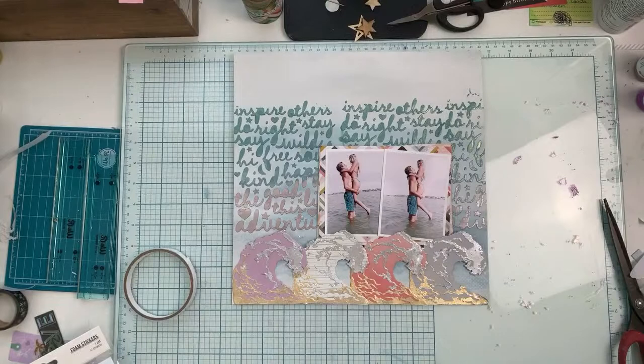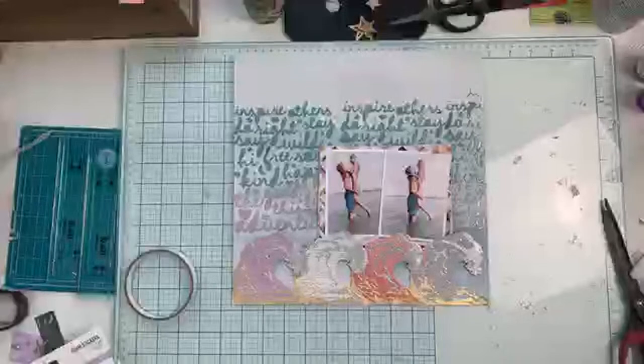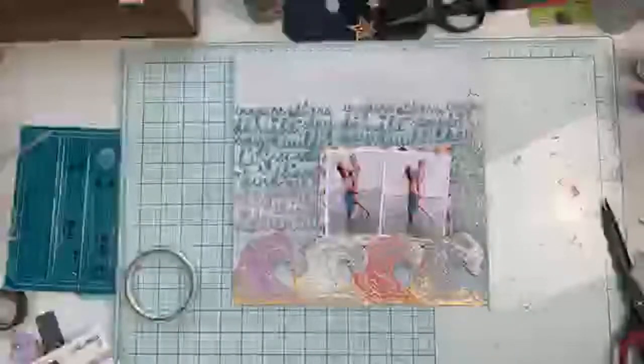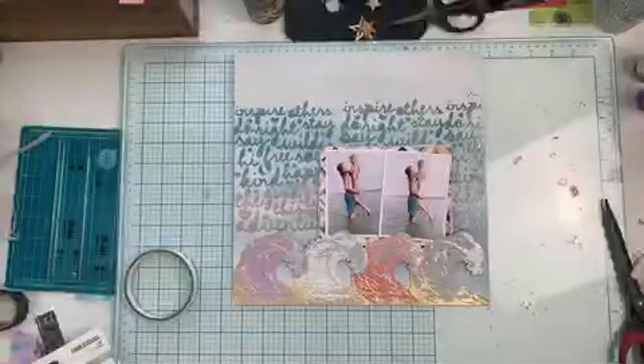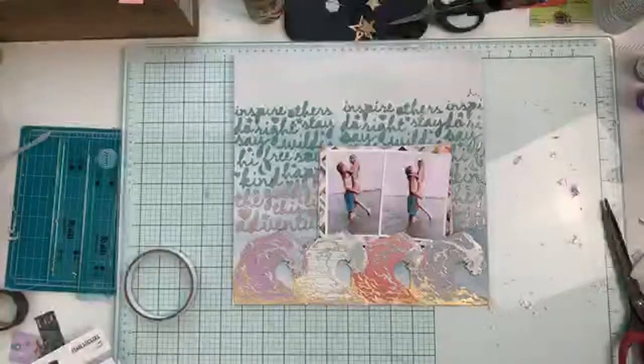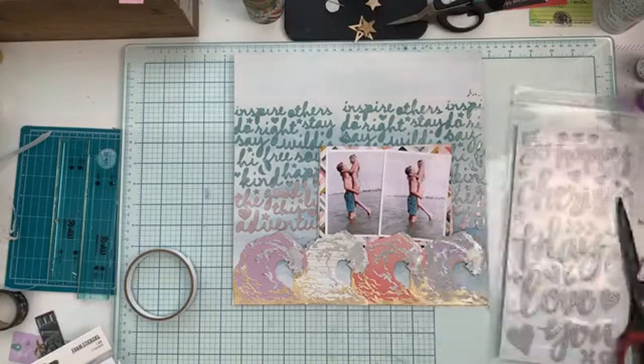Any ideas for a title? So this is just my son and his girlfriend of four years at the ocean, which they're at all, like cheater titles, you know? Thinner gold thickers, not thick. I'm just looking through to see, because I have some gold thicker words that I just can't find. Those pink are not the right color. I also have silver too, which might look good.